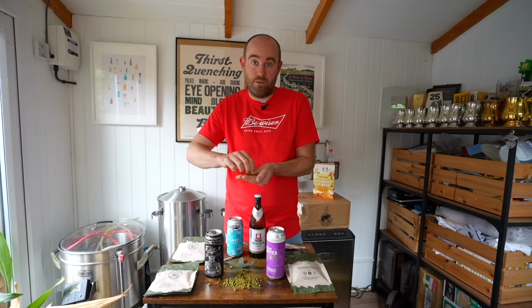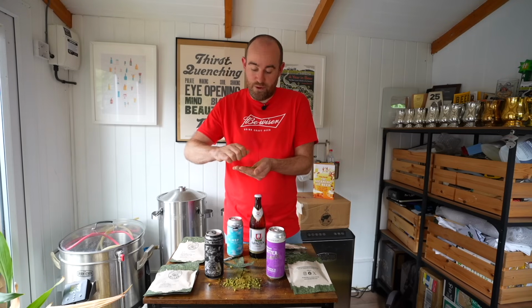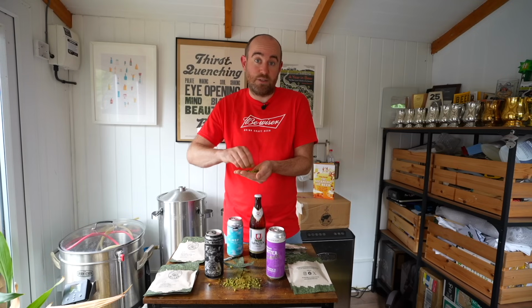So if you ever see Harlequin on a can, buy the beer. If you ever see Goldings on the can, or Fuggle, or Brambling Cross, or Admiral, whatever it is, buy those beers because they are under threat.